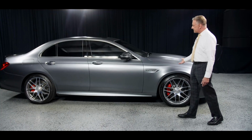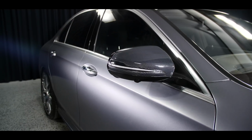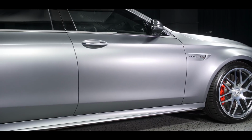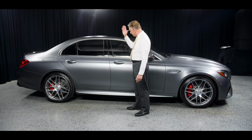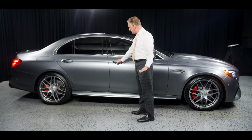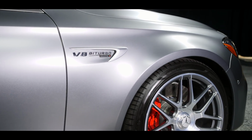As we walk down the side, carbon fiber mirror housing, absolutely a class act right here. As we move into the door handles, you'll notice the button here. This allows us to have keyless go, keyless entry, a touch of a button to lock it. Merely slide the hand behind, your car's waiting. The door opens, off you go. As we come down the side, you have to admit this matte finish is absolutely stunning.